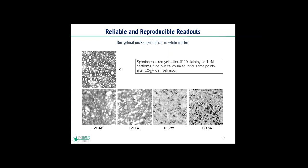And another feature of the model, recapitulating the actual disease, is that we should be able to demyelinate, as well as show some spontaneous remyelination, which is seen in MS as well. So here, on the top left, you see control, the normal tissue, a nice PPD stain packed with myelinated axons. They're coming back. You can see a few of those donuts at 12 plus 3, and at 12 plus 6 even more. So this model demonstrates spontaneous remyelination in corpus callosum, very similar to what's seen in human tissue.